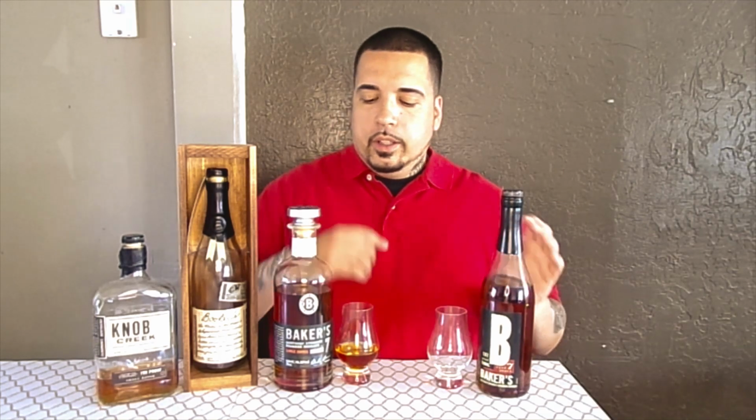So this one recently changed from the small batch, which I have here and which we're going to compare later, to the single barrel. This one is 77% corn, 13% rye, and 10% malted barley. This one is 8 years and 3 months old. These are both 107 proof, that's 53.5% ABV. And let's get into the nose and see what we get out of this one.